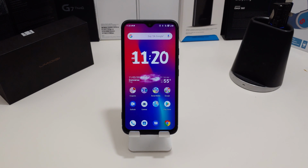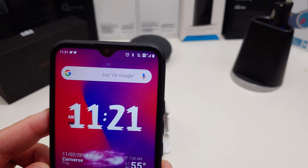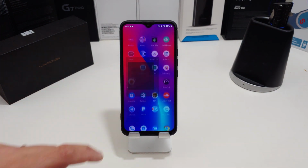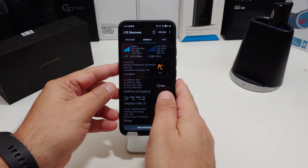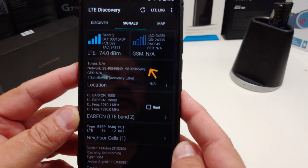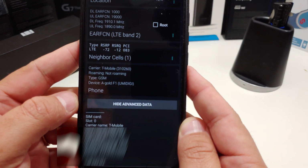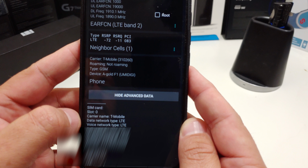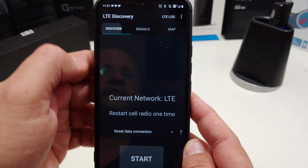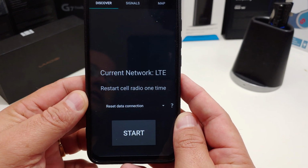There's also an app that will show you what type of signal you get, also LTE. Let me bring that up really quick. As you can tell on the top right, it also does have HD. So I'm getting HD calls, but let me bring up this app. It's called LTE Discovery. Right here, you can see that I'm on band number 2. You can tell you the signal strength. Down here, it will also tell you that you're on T-Mobile LTE network and voice network 2. The great thing about this one, it shows you what current network that you're on.